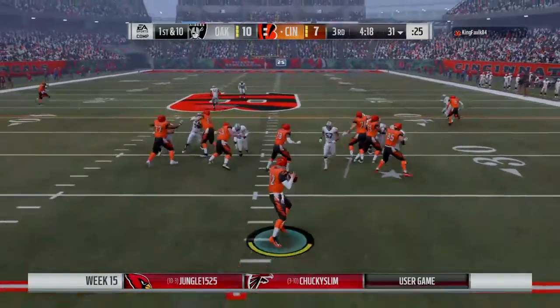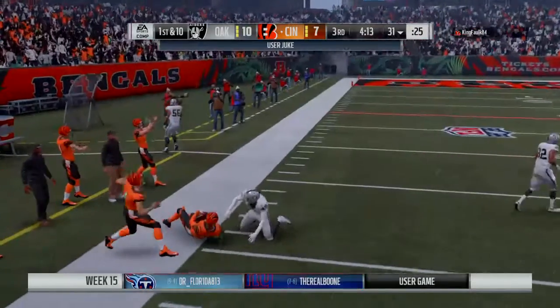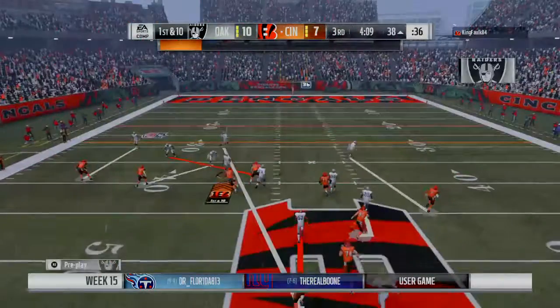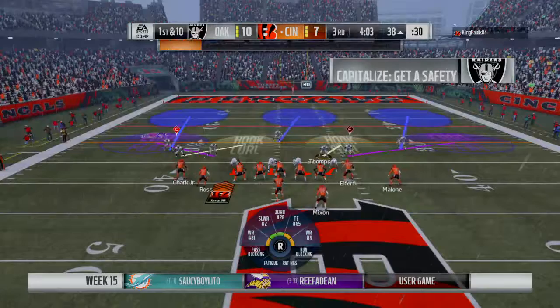Now a play fake here on first down. And he's got room. Throw left side, complete to Ross. And he's taken down, but not before he gets this into enemy territory across the 40. That goes for a gain of 31.